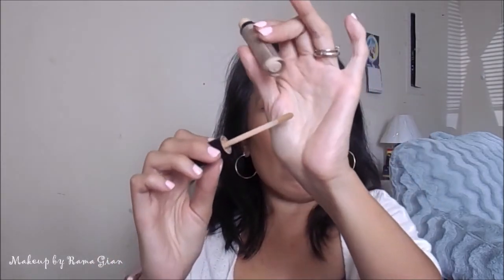So this is the NYX HD Concealer, and I absolutely love this one. It just gives you a great coverage. The wand is really nice, and I believe that people have compared this to the NARS Radiant Concealer, and it's just a really nice one. Mine is a little dried out because it's almost done. It just blends out really nicely, and it doesn't settle into my fine lines. It doesn't crease underneath my under eye area, and it just again blends out really smoothly.